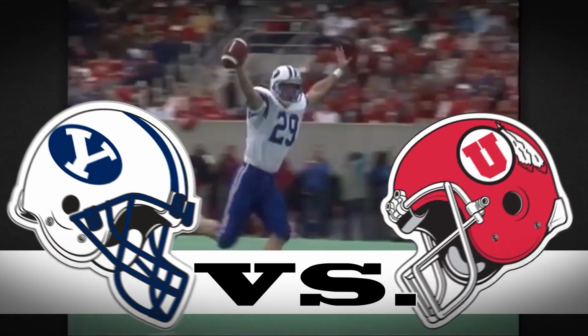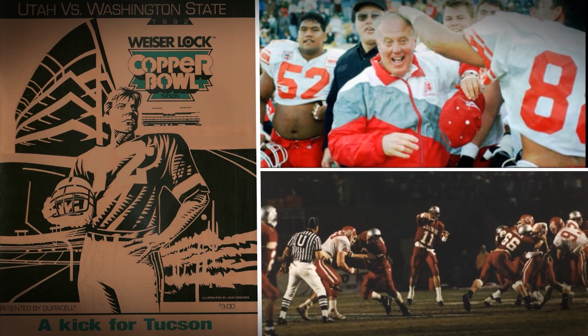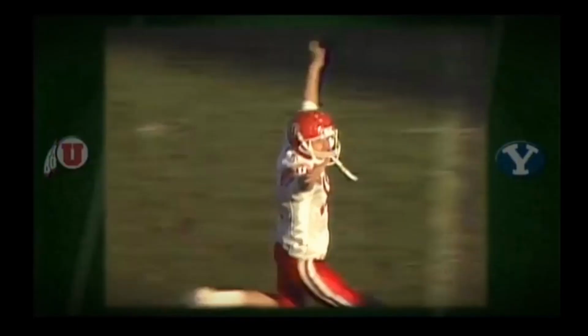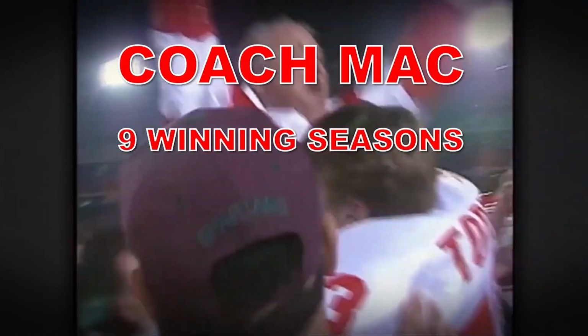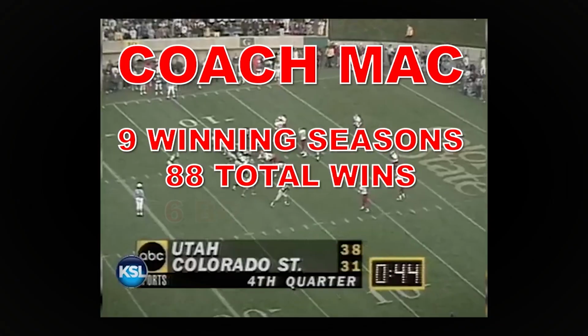The bar was low. McBride stepped in and by his second season gave the Utes their best record since 1985. A year later, he took the Utes to the 1992 Copper Bowl, which was their first bowl appearance in almost 3 decades. His 13 years as Utah's head coach were far and away the most successful of his career. With the Utes, McBride posted an overall record of 88 and 63. He took the Utes to 5 more bowl games.